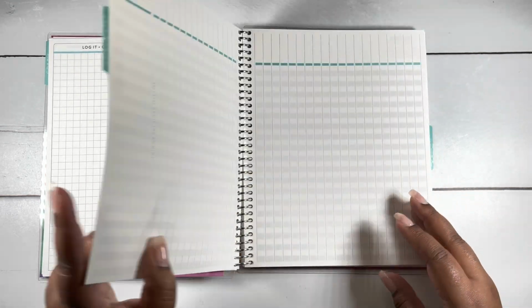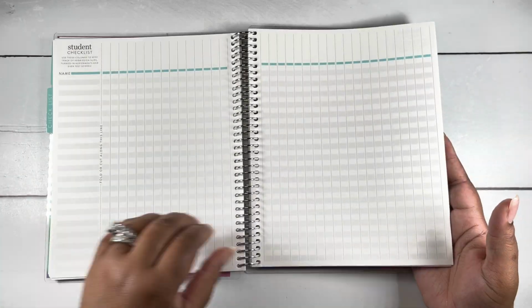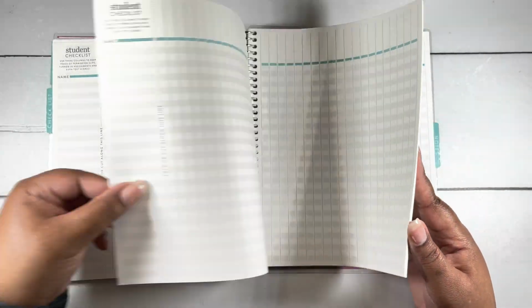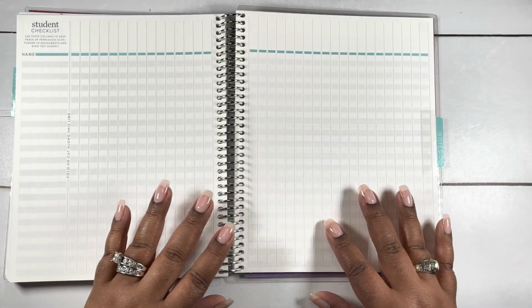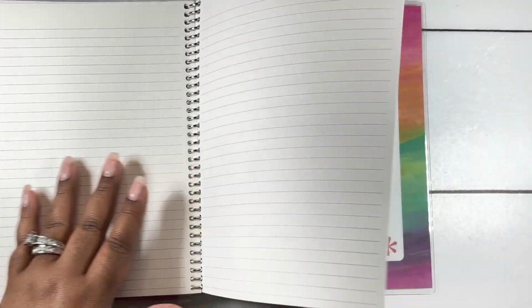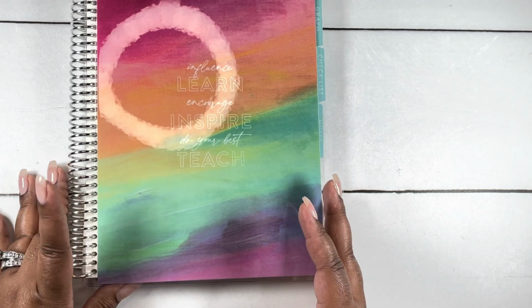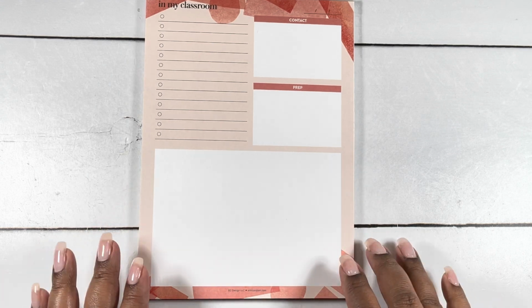So then after your graph papers, you get checklist pages. So you have 52 weeks of student checklist. Then you have 26 note pages. And then pass on your love of learning to others. So that is the teacher record book in the 7x9. Next, you have the teacher productivity notepad, which is in the Harmony design. I failed to mention that the record book is $16, or will retail for $16.